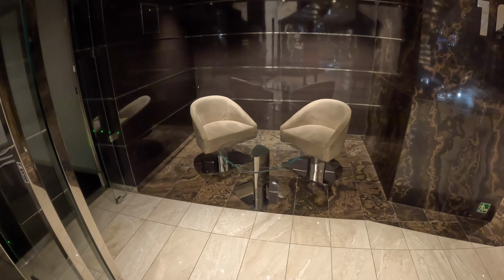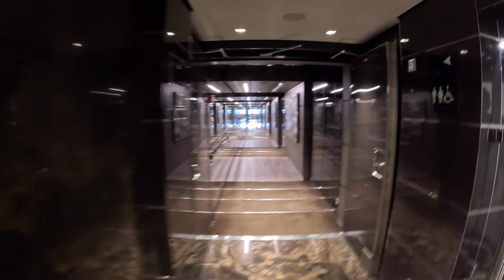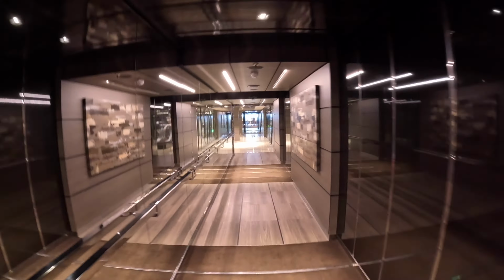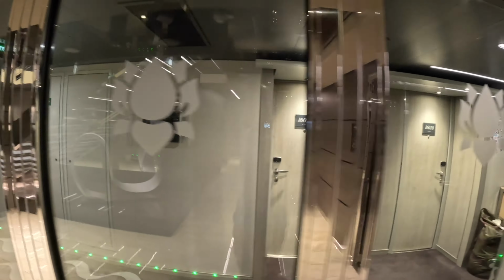People are always asking us how to get a free cruise cabin upgrade. There's even comments on the internet going around stating that cruise lines don't give cabin upgrades for free anymore, that you have to pay for them now. But that's not always the case.